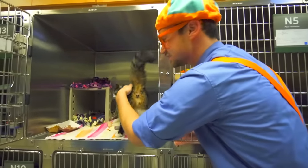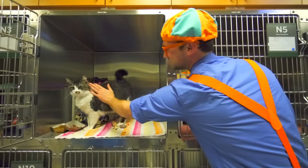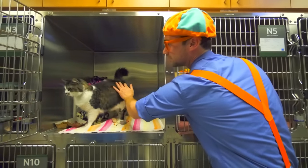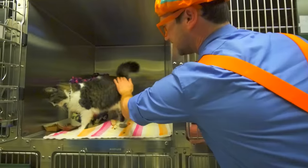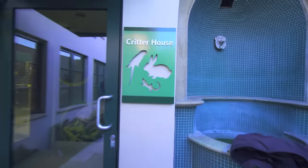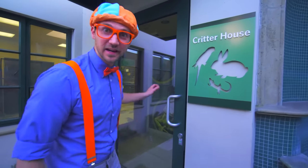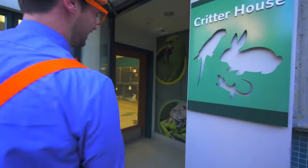Pumpkin is really nice and really sweet. Hey. Isn't she pretty? Yeah, she is. The green eyes. Oh, so pretty. All right, bye-bye. Bye. Oh, the critter house. I wonder what kind of critters are in here. Come on.